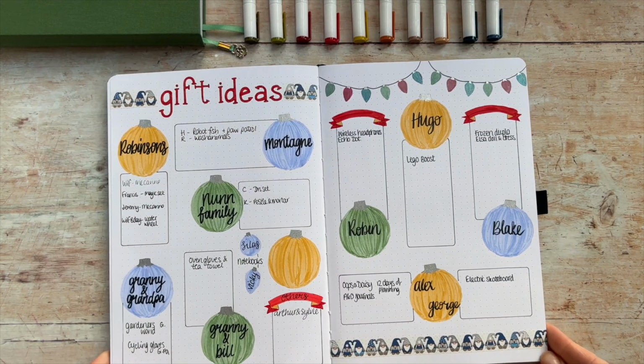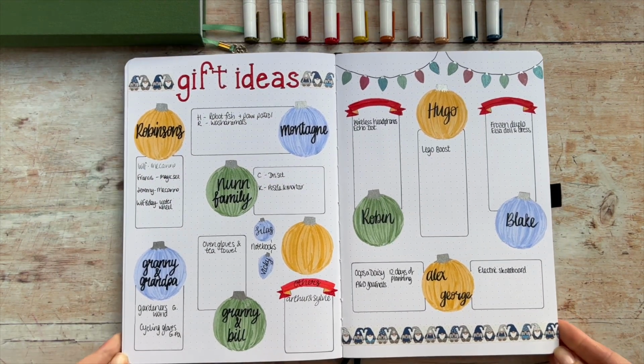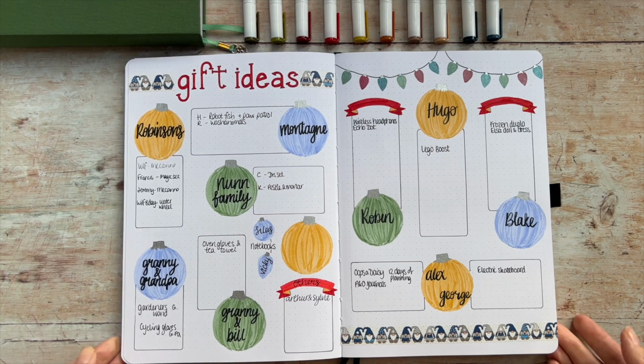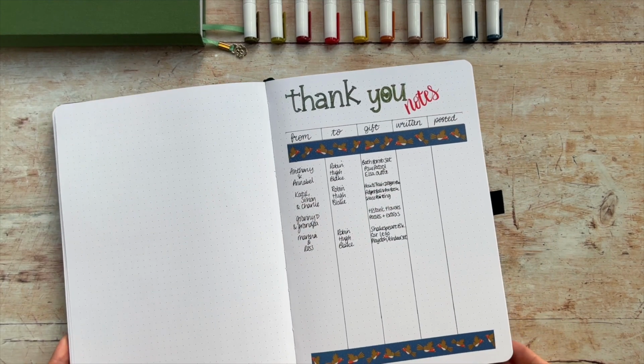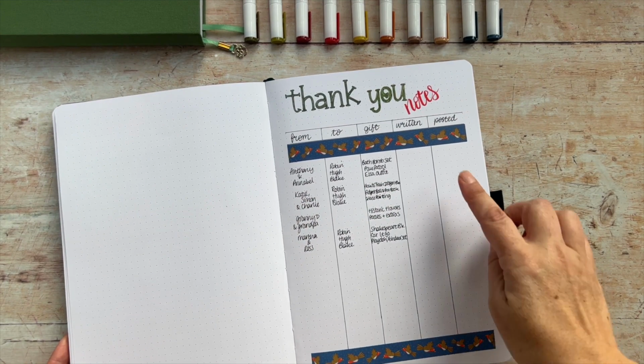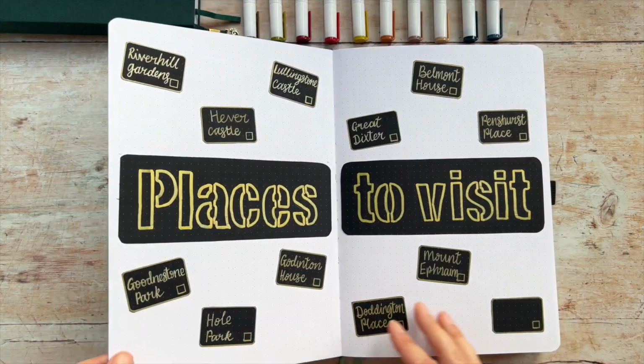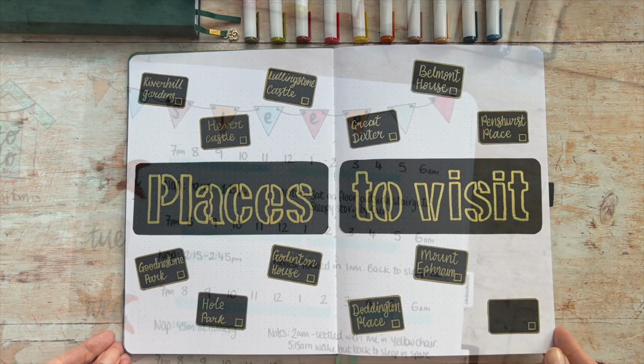Christmas and birthdays, I need to be more organised with 3 children, keeping a list of ideas and what gifts have been purchased. And also keep a list of gifts given so that they can write thank you notes. A page of places to visit for days out.